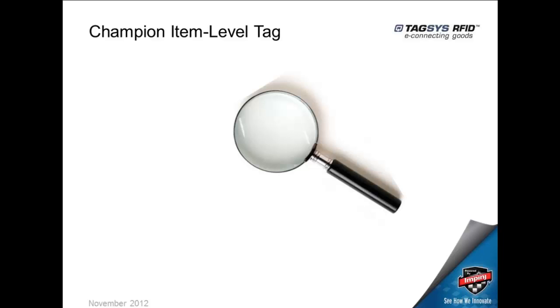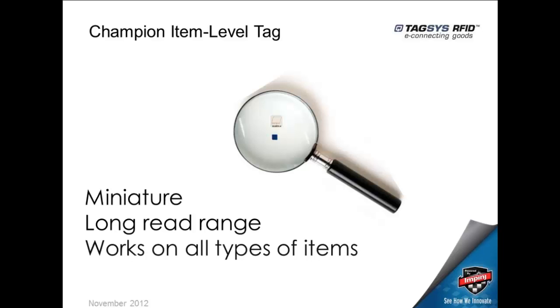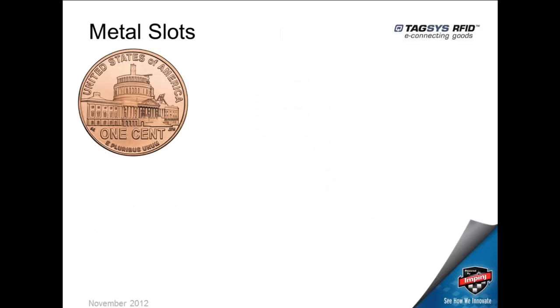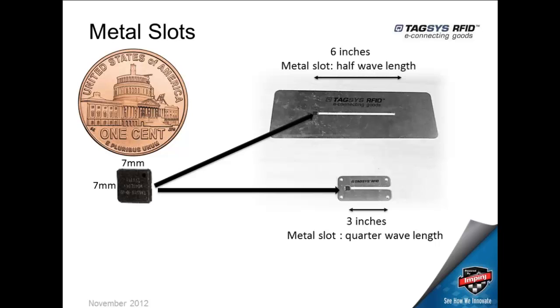In conclusion, on the tag and this RF side, these two tags down here, the AK tag and the MuTRAK, are champion item level tags. Champions because very small in size, because very large read range, and because they are working on almost all types of items. Let's have a highlight on the metal slot tag. Our MuTRAK is 7 by 7 mil in size, which means that it is 1/10 of an American 1 cent coin. And when this tiny MuTRAK is combined with a 6-inch long slot, we get a range beyond 14 meters, 50 feet. When combined with a 3-inch long open-ended slot, we get a range beyond 7 meters, 25 feet.